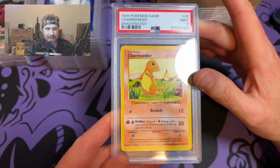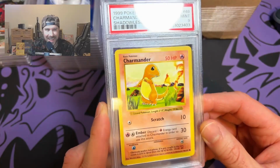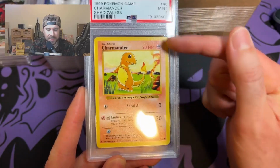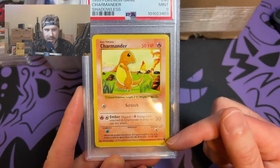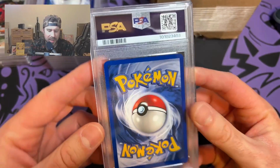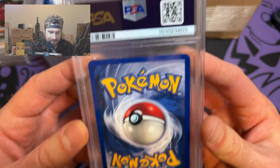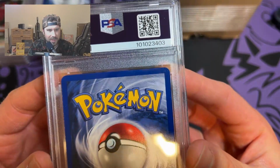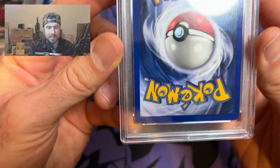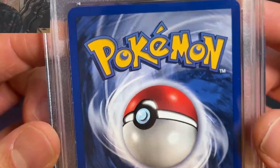Boom, Charmander Mint 9. I was actually expecting to get somewhere in the 8 to 9 range. The front of this is very clean. Centering is definitely off here. So even centering wise, you probably would not be able to 10 with this. But the big thing is there is a little wear on the back, kind of between that corner. Well, not wear, but just a kind of rough cut corner, so to speak. That bottom corner down there, a little bit at the top there.